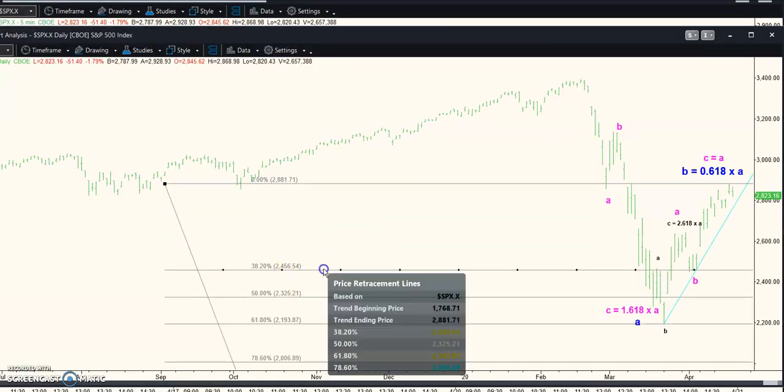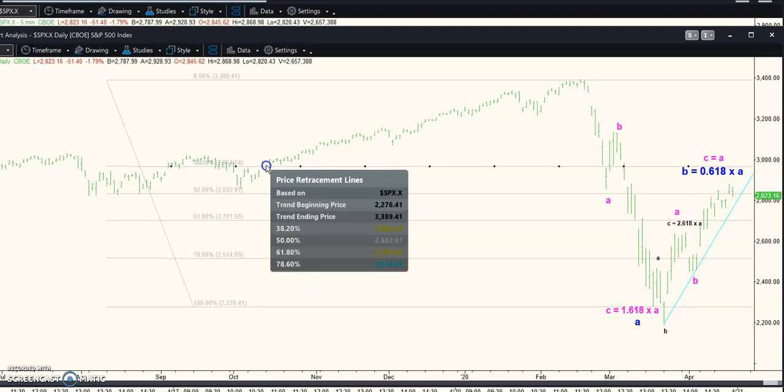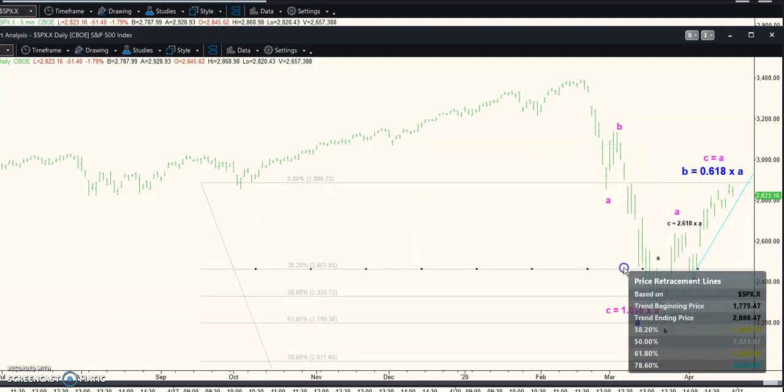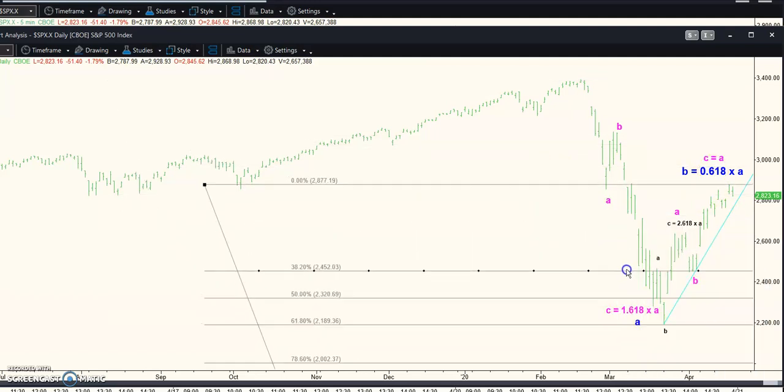If this is the right count, and so far it's working, and that's wave blue A, and we finished wave blue B, which is my working hypothesis, I've penciled this in, not ink. And wave blue C often will have some kind of Fib relationship with wave blue A, which gives you a few targets.